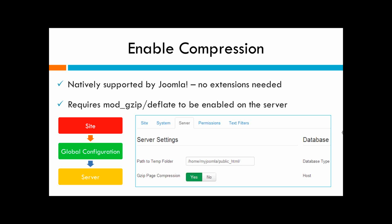The only requirement is to have mod gzip or deflate on your hosting server. Compression is natively supported by Joomla, so you don't need to install any extensions to use it. You simply have to enable compression from the Joomla administrative area.